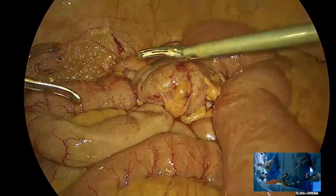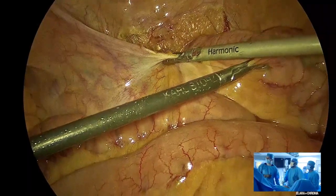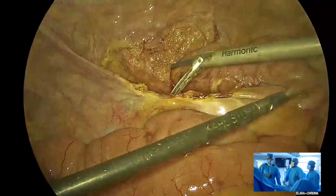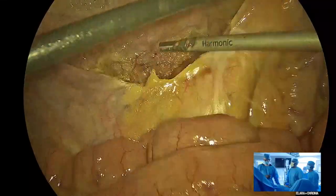Right shoulder up, please. But I agree with your thing. There's not much difference in oncological clearance whether you follow a medial to lateral approach, or lateral to medial approach, or inferior to superior approach. I agree.